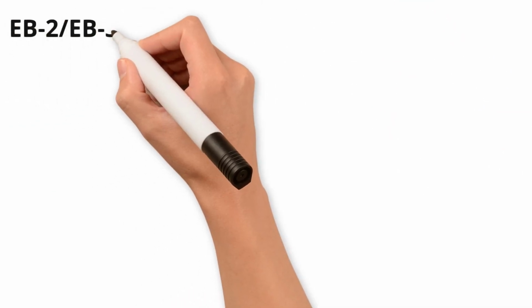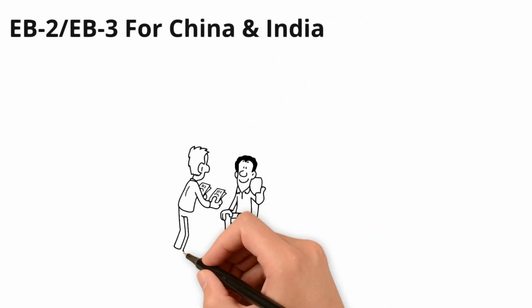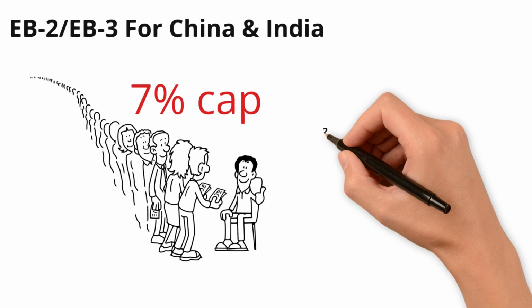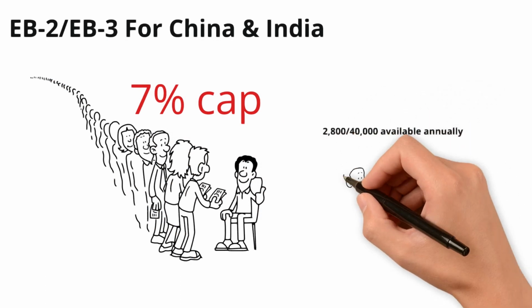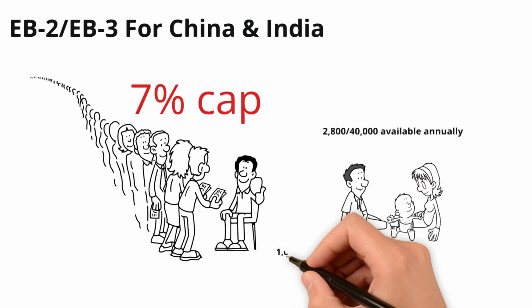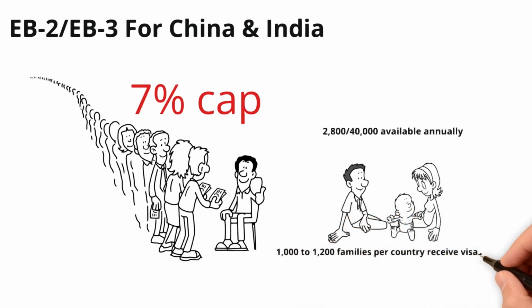For applicants from India or China, receiving an EB2 or EB3 visa can take decades. This is because there's a 7% country cap on these visas, limiting each country to only about 2,800 visas out of the 40,000 available annually. Since the visas also can cover spouses and children, in reality, only approximately 1,000 to 1,200 applicants per country can receive these visas each year.